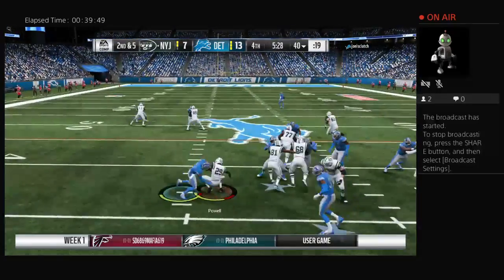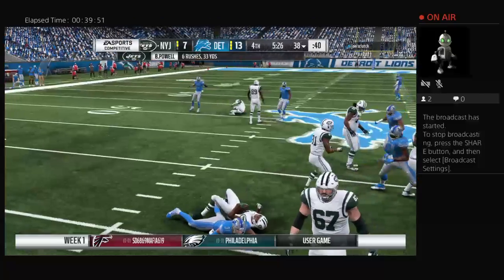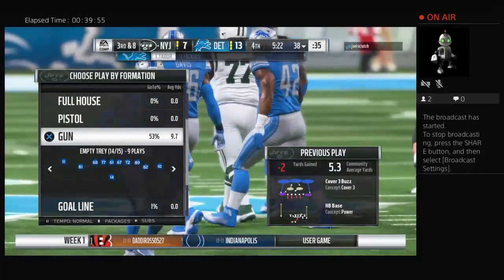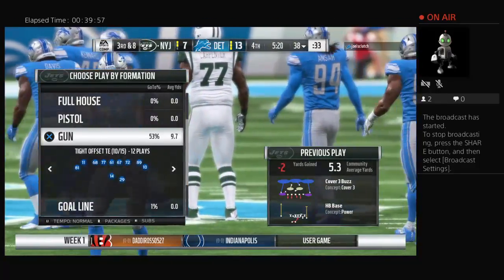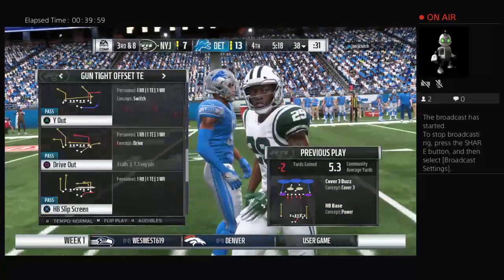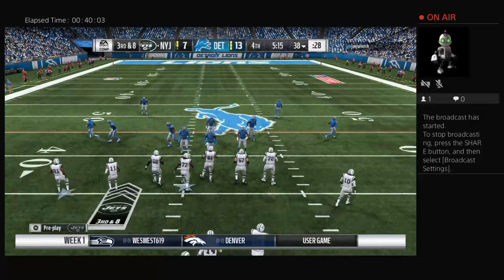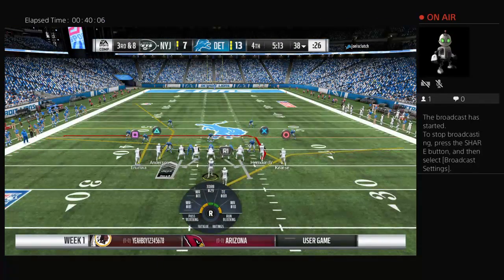They'll run it now out of the gun. And he is going to be stopped cold behind the line of scrimmage. He lost 2 there, and it's third down. Anytime you call an inside running play, you just know there should be a lot of congestion there. You're counting on your offensive line to take control of the line of scrimmage. That didn't happen in this case, and that play got bottled up.